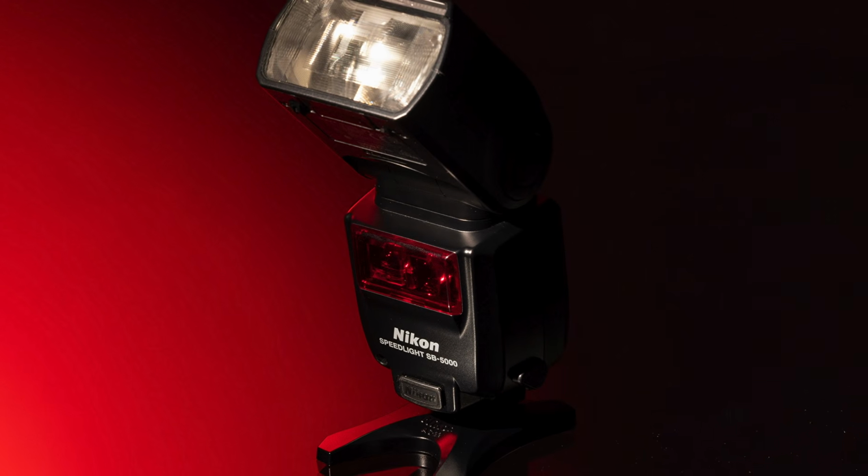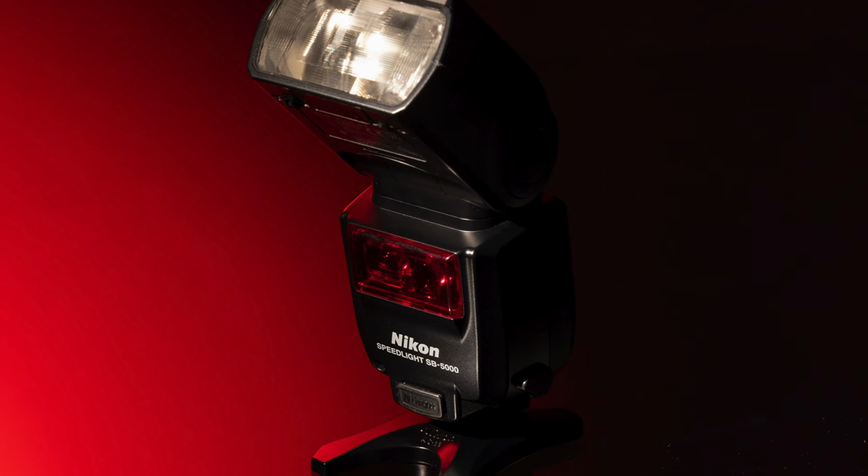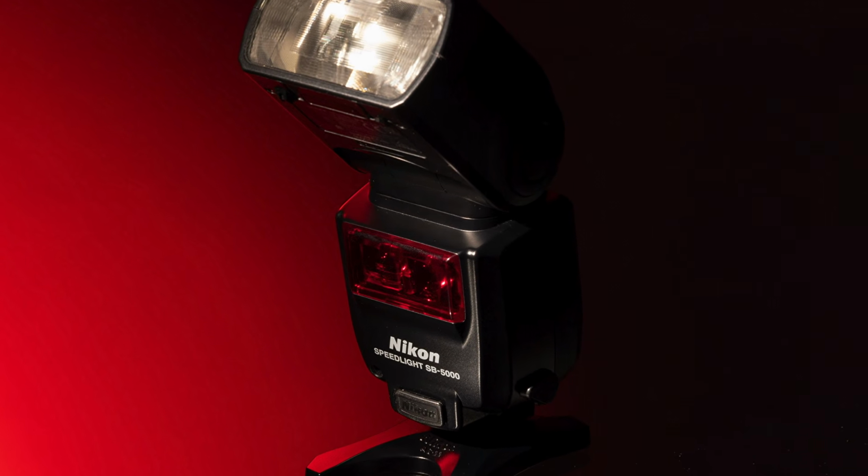I definitely shoot in some really, really low light situations when covering events. And having that focus beam has definitely made a huge difference. I've done quite a number of tests with it, and the speed increase from having that is huge. So the fact that that's on a DSLR is a big plus for me as well.